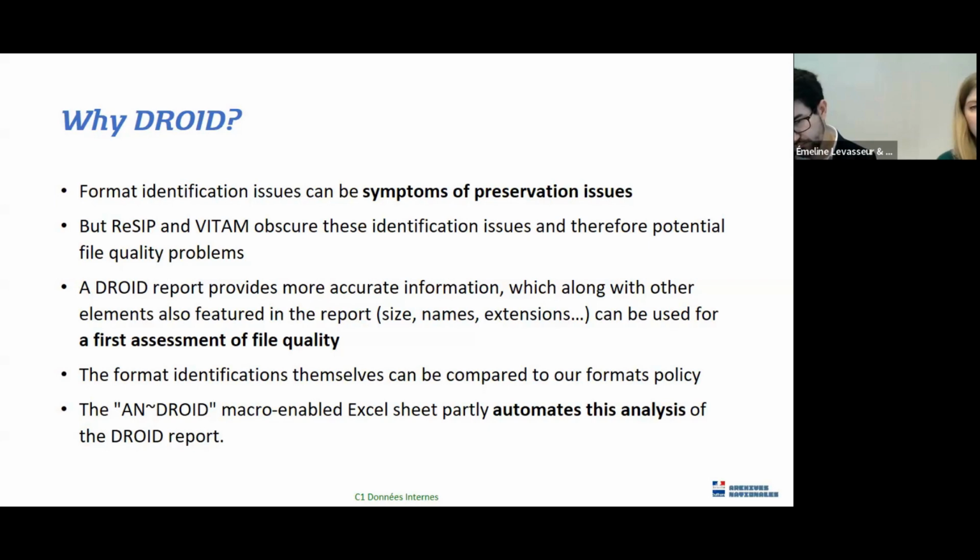But why not use the format identification tools, Droid in the case of RECIP and Siegfried in the case of VITAM? RECIP and VITAM do not give all the information Droid and Siegfried usually provide, which means that these identification issues are quite obscured, along with the file quality problems they might reveal.